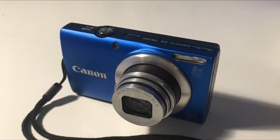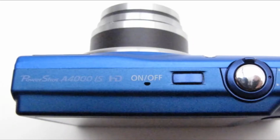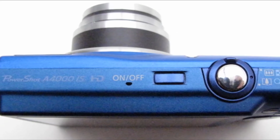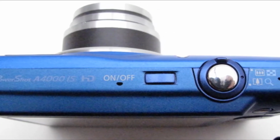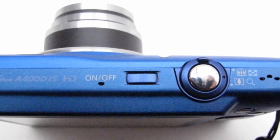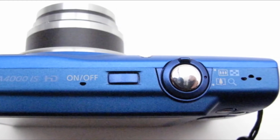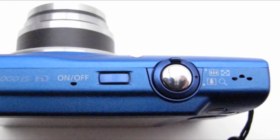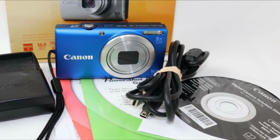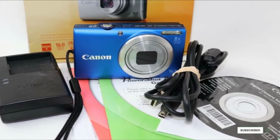The A4000is captures sharp photos of good quality considering the price, though some image detail is lost in an effort to keep noise low at high ISOs, and zoom is limited to digital only during video recording. This is a great day tripper camera for those looking for a cheap, functional camera that can go everywhere and is easy to use. While performance is on the slow side, it's far from bad. Overall, the Canon A4000is is a solid choice for those looking for a simple and affordable camera.